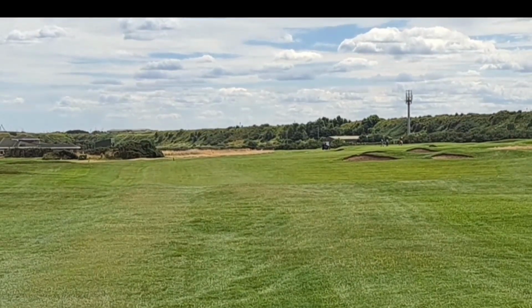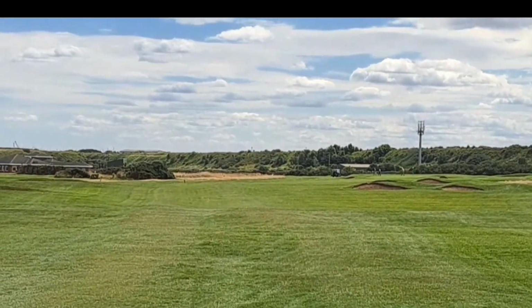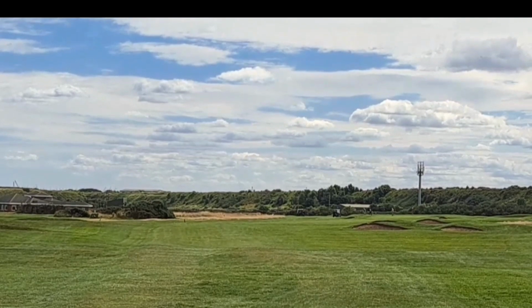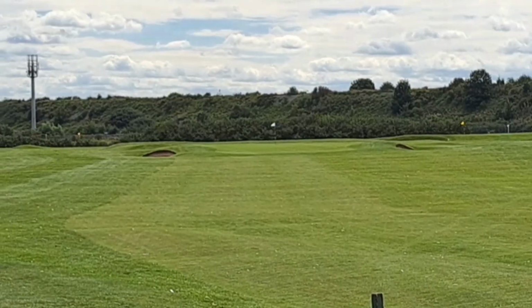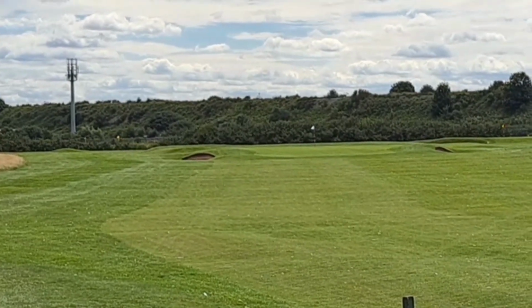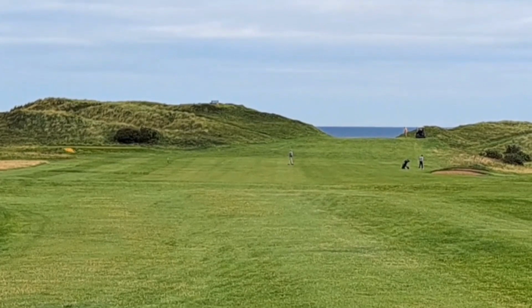9th hole, back towards the clubhouse, wind behind, 367 yards. Mostly straight, a little fade to the right. A lot of bunkers on the right hand side of the fairway here. And I look down to the 9th green, so it dinks to the right, the fairway does. I've just finished the front 9.